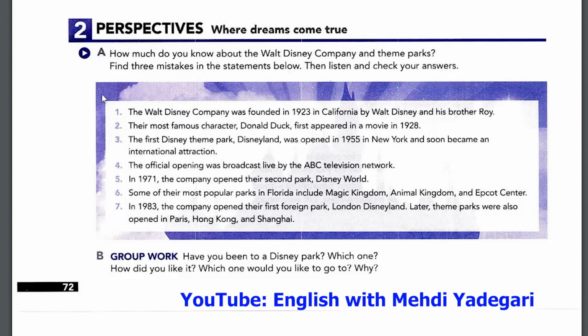So this listening is about Walt Disney Company and theme parks. There are some facts about Walt Disney Company. 3 of these facts are false. There are mistakes in them. So as you listen, you have to check which one of these 7 statements have mistakes in them. Let's read the statements together.